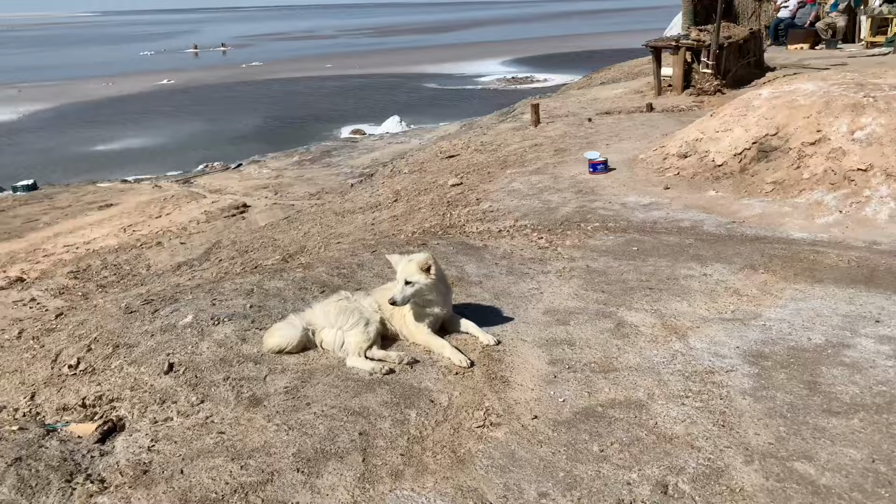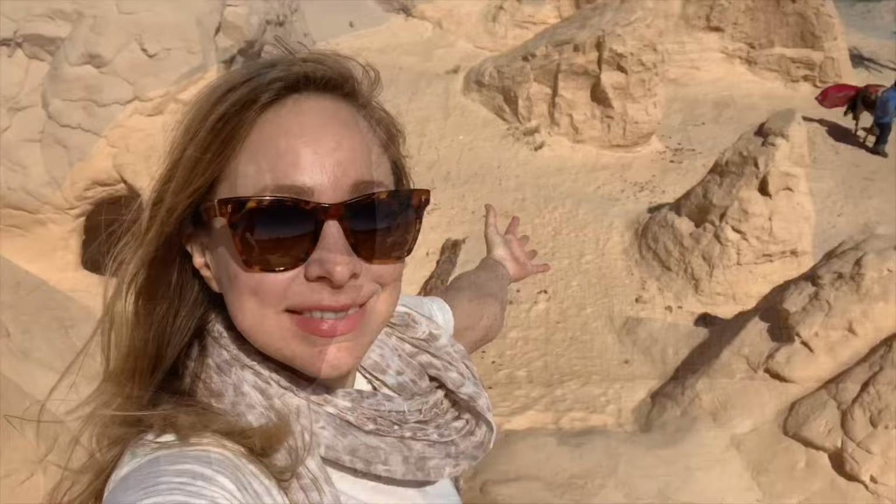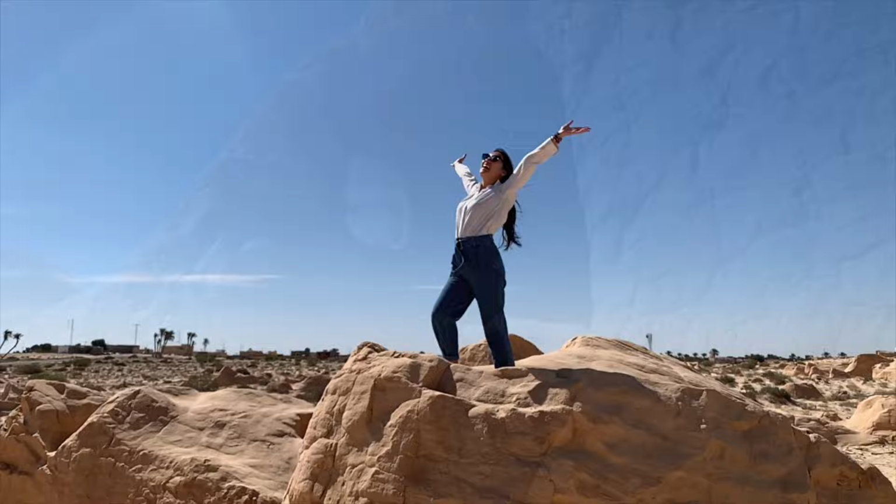Stopped off over here, and these rock formations are made by the wind. This area is known as the Gateway to the Sahara and is an important stop for the Trans-Saharan caravans. Going through the sand. Oh, these are like hoodoos.